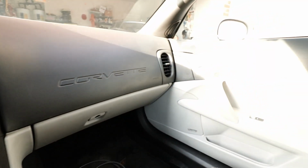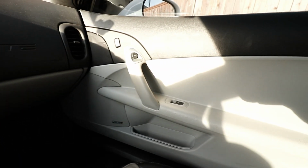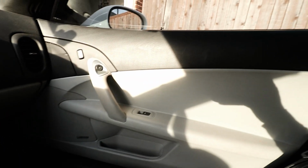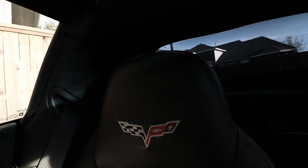The interior is dated. We're not going to even deny that. We're not going to fight it. We're not going to argue with it. We're not going to do nothing but accept it for what it is. The interior of a C6 Corvette is dated. Now, what do I mean by dated? It looks like it's from the time period for which it was created.